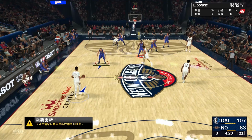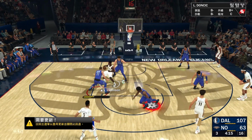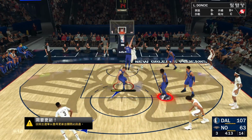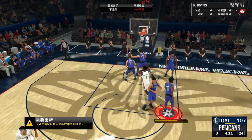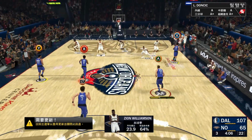And so McCollum will bring it up for the New Orleans Pelicans. Pass to Williamson. A strong finish under heavy pressure all over. Williamson's got his 3rd basket of the night right there.